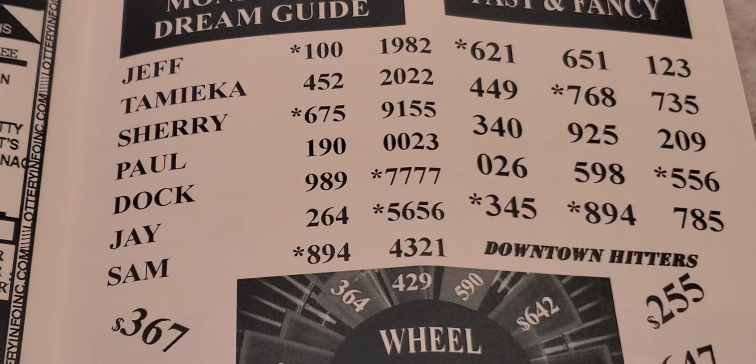All right, if your name is Jay, 264, and that's 5656, 894. Your name is Sam, 4321. And remember, these asterisks are just the same as the best picks. These are the ones that they want you to make sure you're doubling down on, because they are the ones that might come first or hit first in the lottery. And you go into the Fast and Fancy side, you got the 621, 345, 894, 556, and 768 all have that asterisk by it.